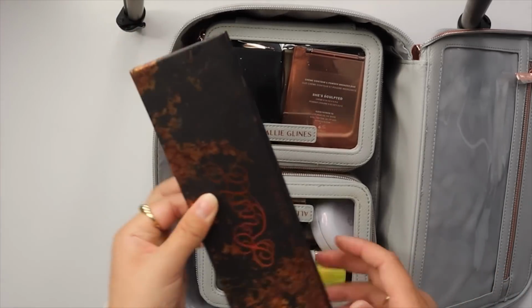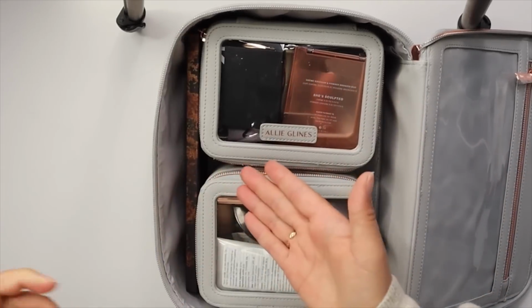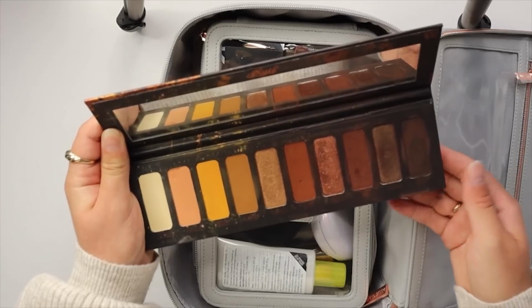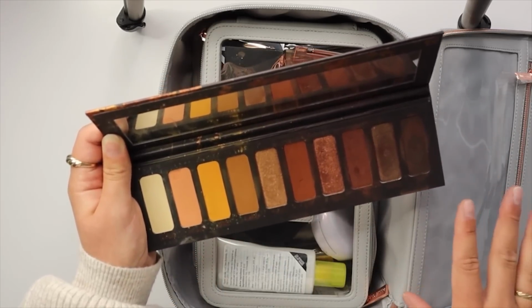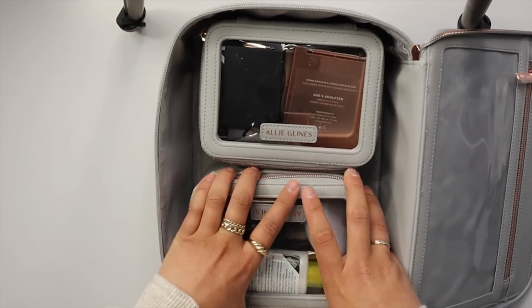Oh, before I do so, I have the Melt Rust palette. I think this is something I added last minute because it could just fit here so nicely. So this right here is one of my all-time favorite eyeshadow palettes. The colors are just so rich and they perform so nicely. I love their mattes the most, and I love how this one is made up of a majority of mattes. So really great palette. But let's go cube by cube.